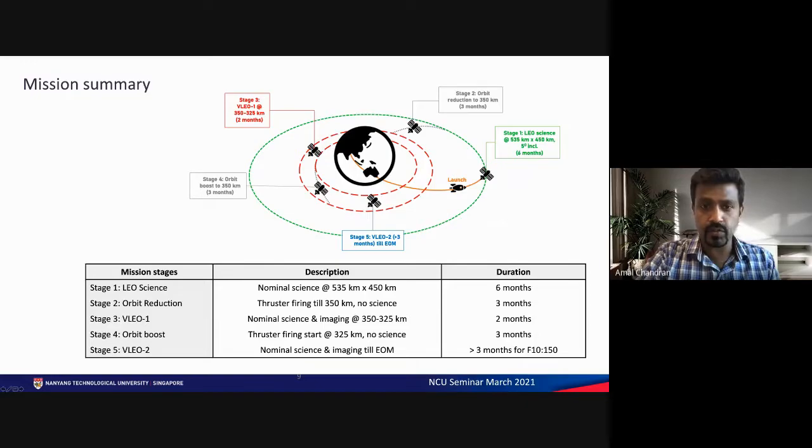Our third phase, once we are in our desired VLEO, or very low Earth orbit, we go into a nominal science phase again for 2 months. During this phase, aerodynamic drag will cause the spacecraft to deorbit to about 325 kilometers. And then we start the firing again to increase our orbit altitude for about 3 months.